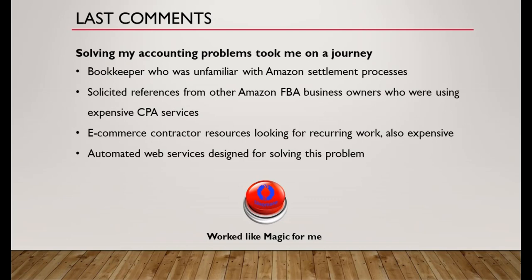I also looked at some e-commerce contractor websites, and I did find some. And he was able to bring my books up to date, albeit in a different way. He made a match, but his ongoing requirements to do it every month were a little bit more than I wanted to pay. And so he wasn't interested. Neither was I. But lastly, the automated web services, Taxomate, was perfect for me.